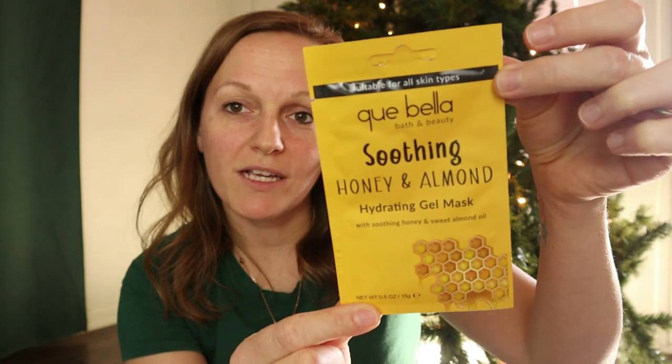The last thing that I got her is this Crayola Soothing Honey and Almond Mask. I got this one from Target. And that is it as far as the stocking stuffers go.